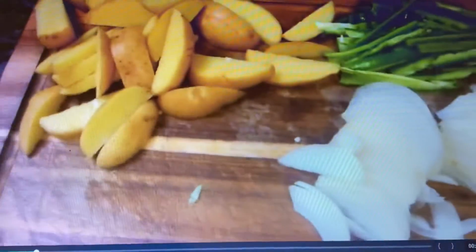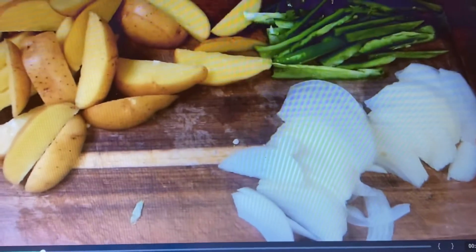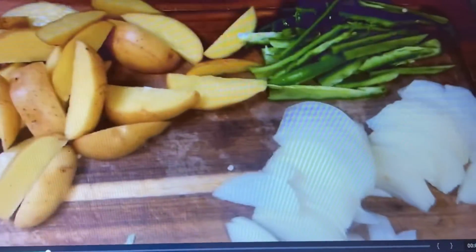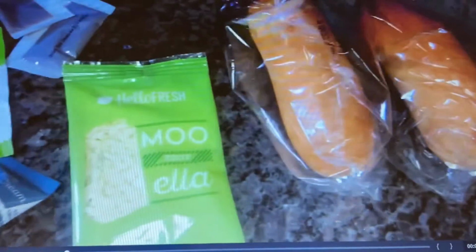So I just started out with my vegetables. I got them all chopped up. They gave me an onion. So this all came with it, the onion, the green pepper, and the potato wedges. And basically you only need a few little ingredients yourself, like oils and salt and pepper and stuff. They don't send that, but everything else they send to you. So here's just an overview of everything that came with it. So I'm going to take you through how I made this meal.